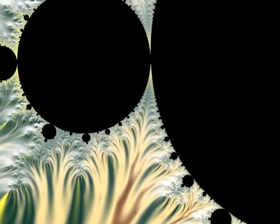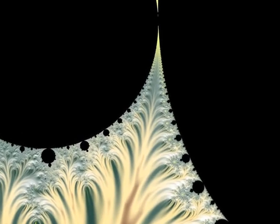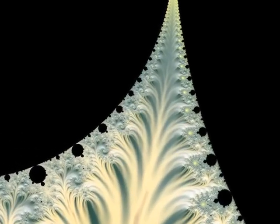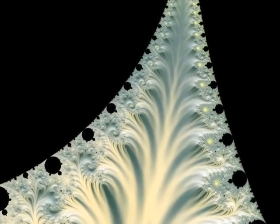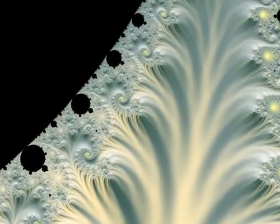Really, you're looking at truly microscopic details. If the Mandelbrot set were the size of a soccer field, we'd be looking at details the size of a single atom, on the order of a millionth of a millimeter.